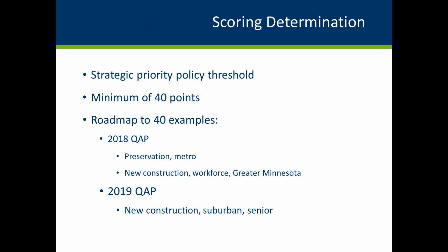So in addition to the pre-application process and technical assistance, the agency has created a resource called the Roadmap to 40 Points. It depicts how different projects or different project types in various locations can be successful in the 2018 and the 2019 QAP. Anne is going to cover some of this information and give some background of the analysis that we conducted to create these documents, and then talk through some of the additional preservation considerations.